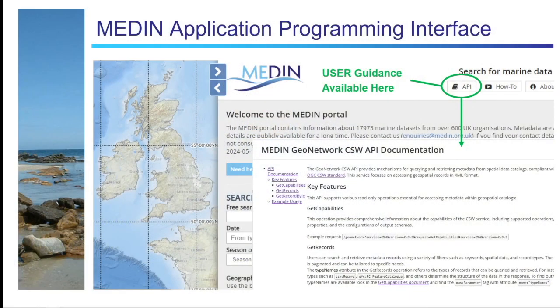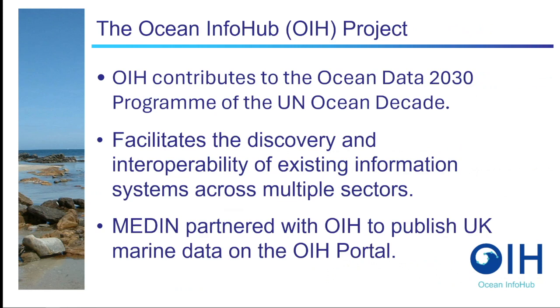And so yeah, that work was completed, and just last month we published our user guidance for anyone who's interested in calling on our API to query our data catalog service. So that can be accessed there by just clicking the API button there, and you can see all of the instructions pasted underneath.